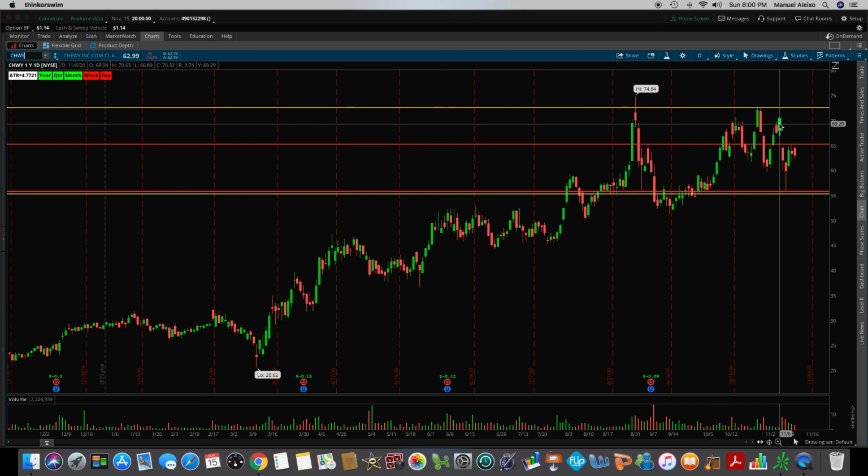Folks, it is so important for you to understand support and resistance, okay? I would say that it's probably the most important thing in trading, okay? Once you understand your support and once you understand your resistance, I can promise you the sky's the limit when it comes to trading. However, again, there are certain rules you've got to identify.